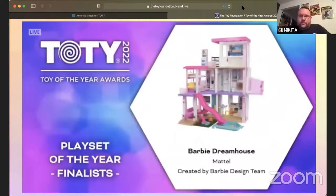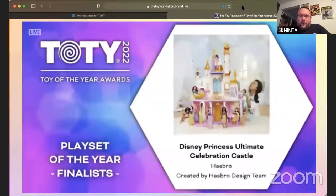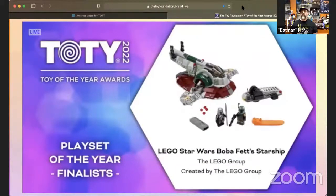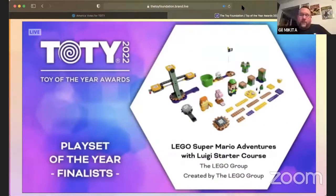Barbie Dreamhouse by Mattel. Batman Bat-Tech Batcave Transforming Playset by Spin Master. Disney Princess Ultimate Celebration Castle by Hasbro. Junkbox Factory Large Habitat. Whoa, that's cool. Newport Power Plant by Hexbug. Lego Star Wars Boba Fett New Adventure by Lego Group. That might be the one. I'm still going with the Batman Batcave. I'm going with that.